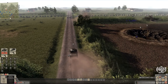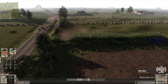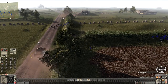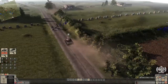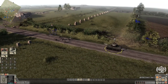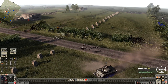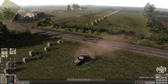Mortar team. Mortar team, move here. Mortar team, I want you to start attacking this position. Pushing. Belt buckles, guys, move up. Sherman, move here. Guys, have you got any smoke? Smoke out. Sherman, take care of that. Come on, come on, come on.